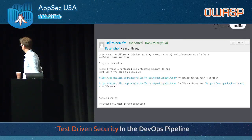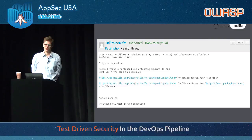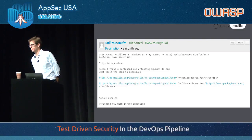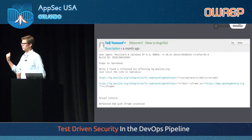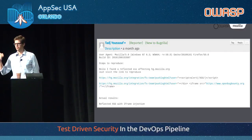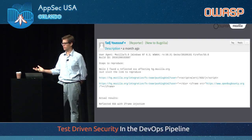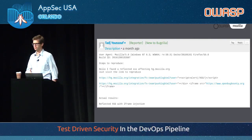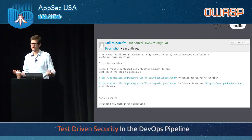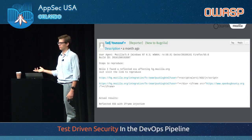But what makes me particularly sad here isn't the fact that we found an XSS. They happen. We know how to mitigate it. You can either escape that, or you can put a content security policy on it. But the problem here is this is something we've known about for years. We know XSS. We know how to mitigate them. Content security policy is nothing new. Libraries to escape user-submitted content are available in every language. And yet, we're still finding bugs with this kind of vulnerability.